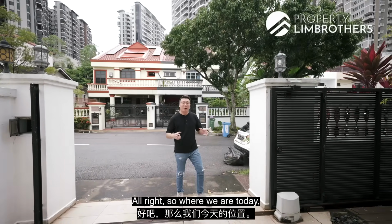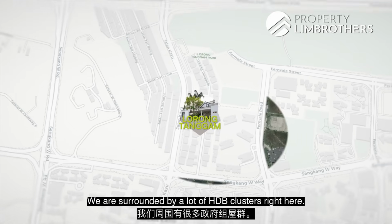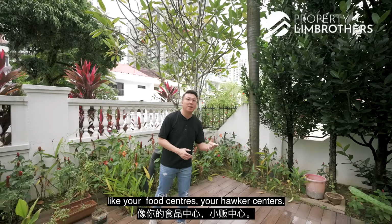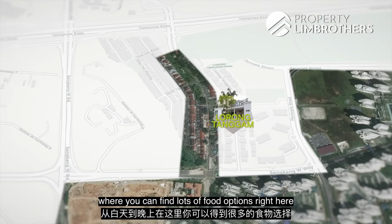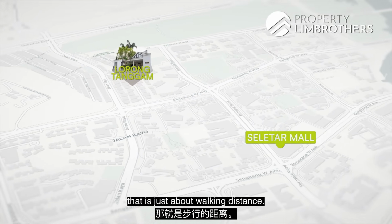Alright, so where we are today, we are in the Jalan Kayu area. So this semi-detached house is actually along Lorong Tanggam Road. We are surrounded by a lot of HDB clusters right here. So what that means for you is that you have a lot of amenities like your food center, your hawker centers. What's so famous is the row of shophouses where you can find lots of food options right here from day to night, and that's something that is very rare. The nearest mall that we have over here will actually be Seletar Mall, that is just about walking distance away.